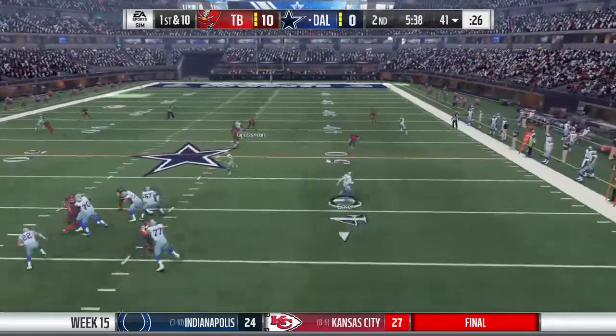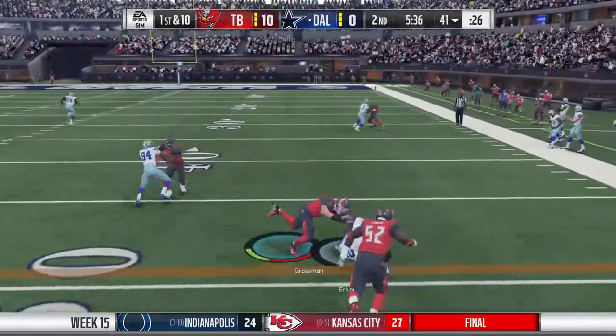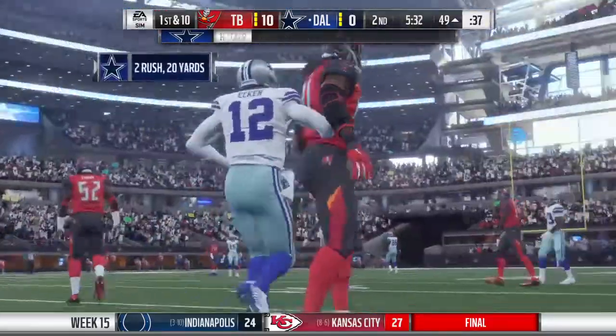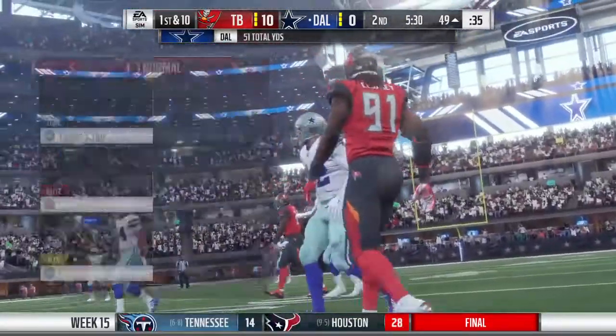They'll drop the throw. Oh, he's got a little daylight. And he's going to be shoved down pretty hard. It's a gain of 11 yards that time, and it produces a new set of downs.